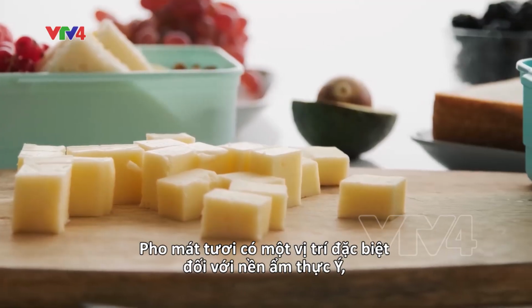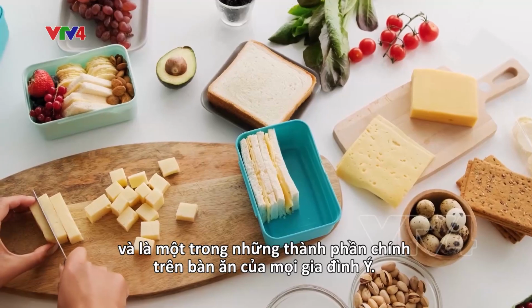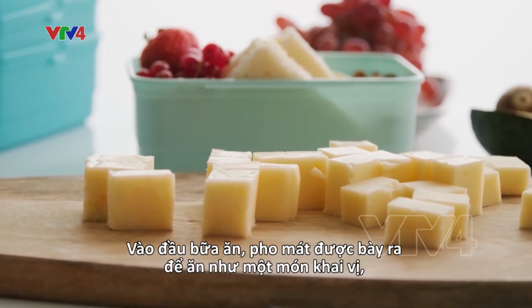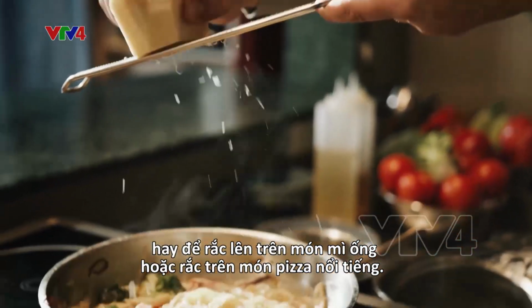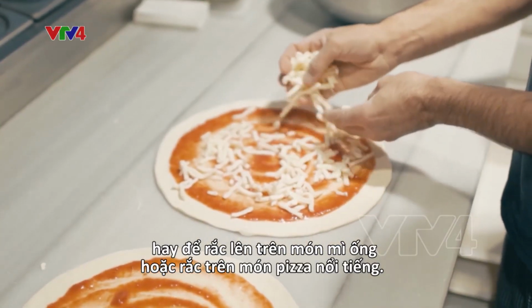Fresh cheese is highly regarded in Italian cuisine and is one of the main components on the table of every true Italian. It can be eaten at the beginning of a meal as an appetizer, used to complete a pasta dish, and of course is featured on pizzas.